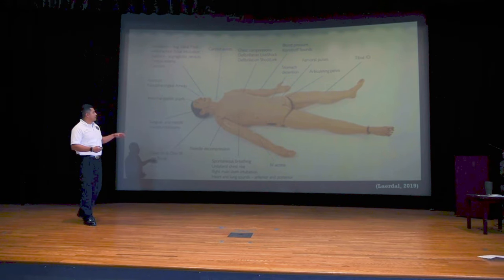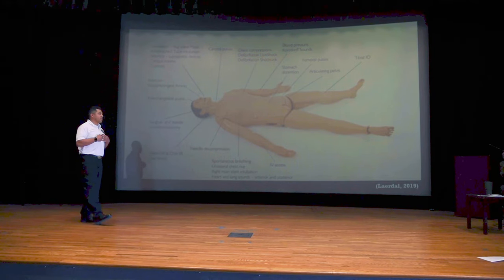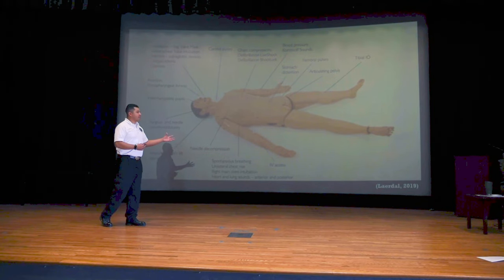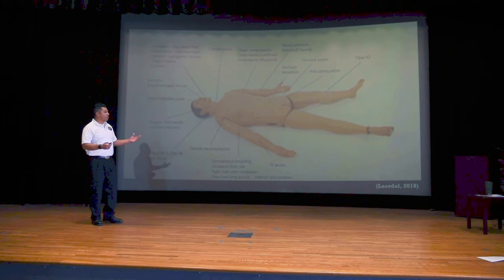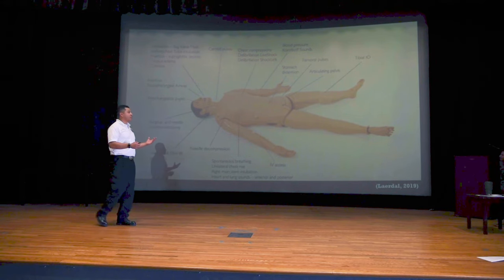So it does a couple of different things, right? We can check vital signs. Me as the instructor, I'm creating a scenario for my students. If my student provides an incorrect intervention, I can make my patient crash. Or if they're providing adequate interventions, their condition will improve.